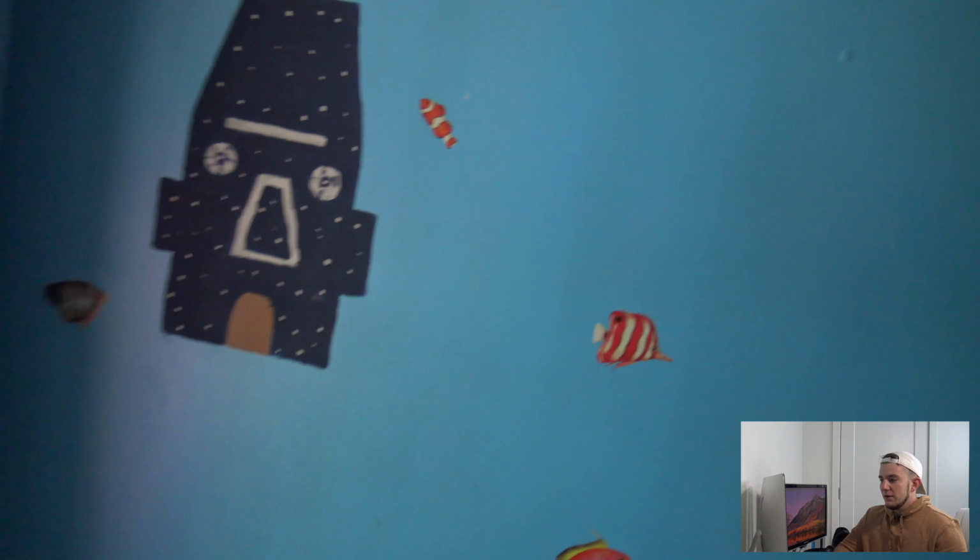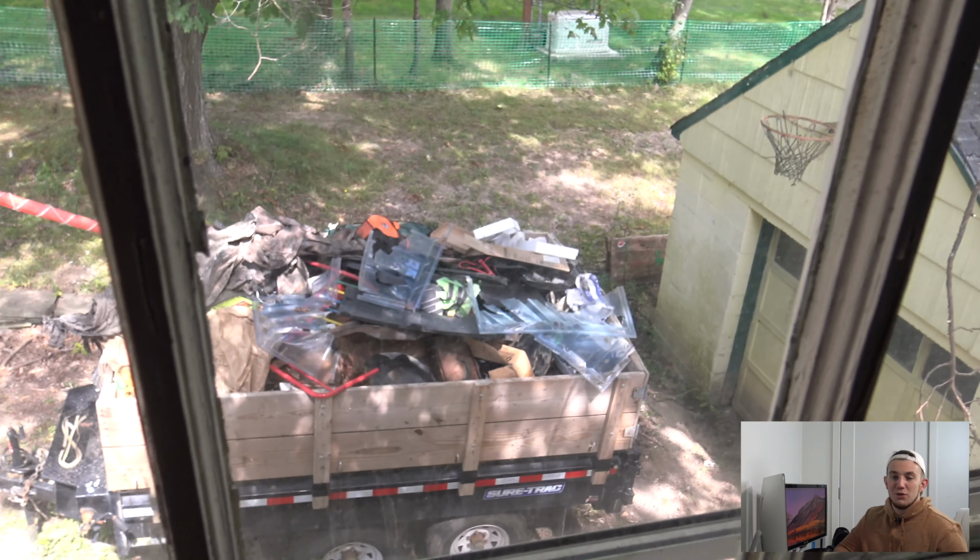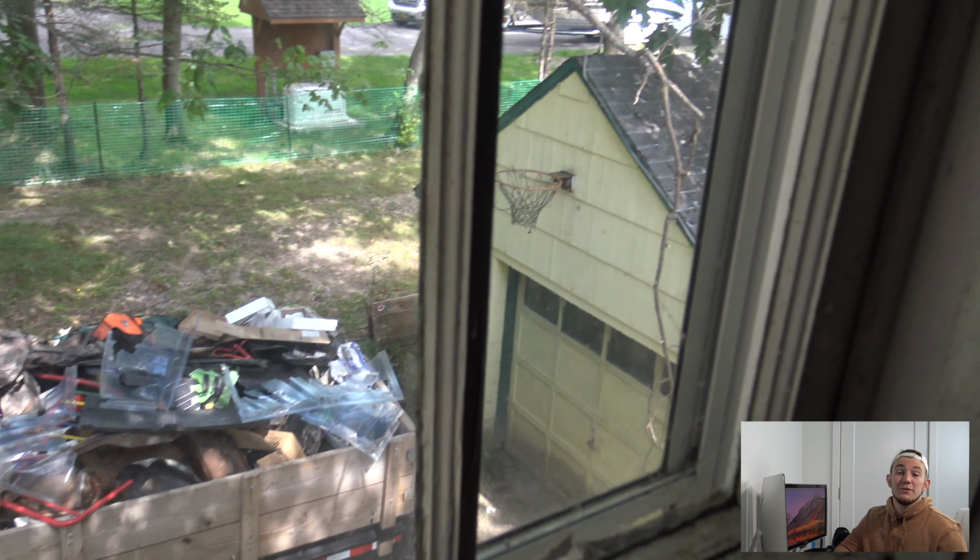Now outside here, you can see one of our trailers that is filled up to the brim, and this was probably about the 7th or 8th one we filled up so far, not even touching any of the demo work. This was just stuff inside.